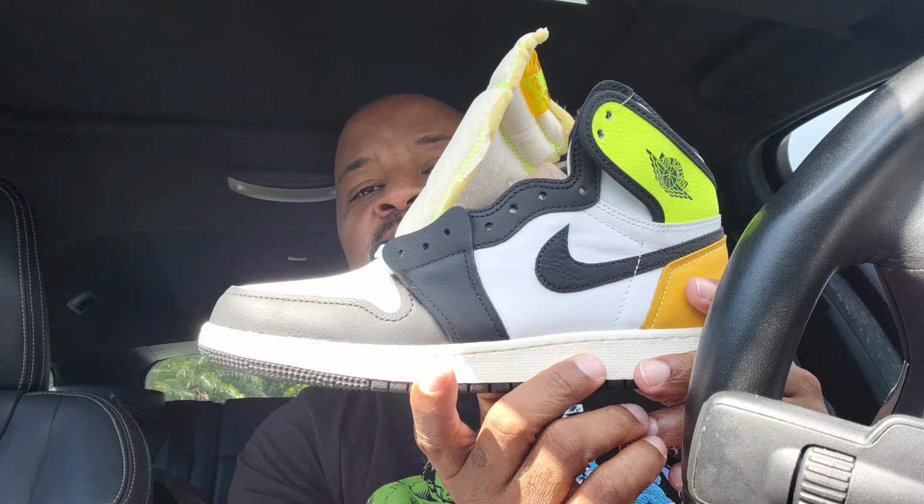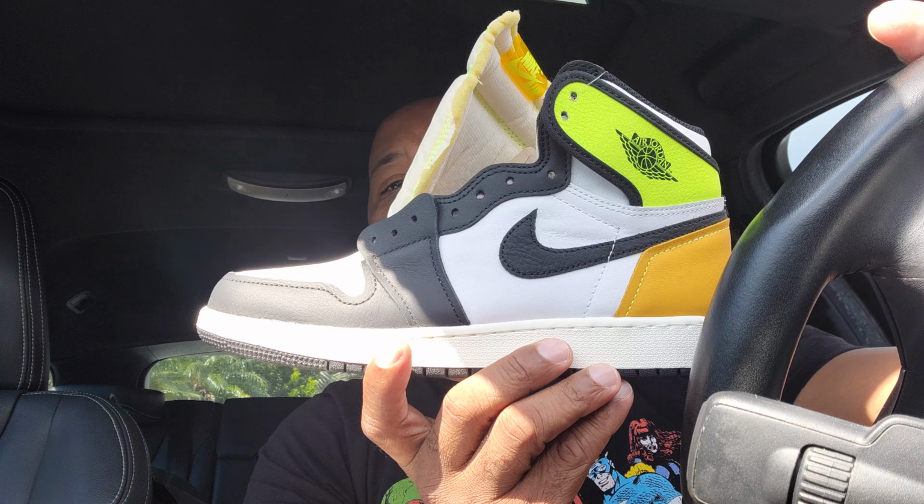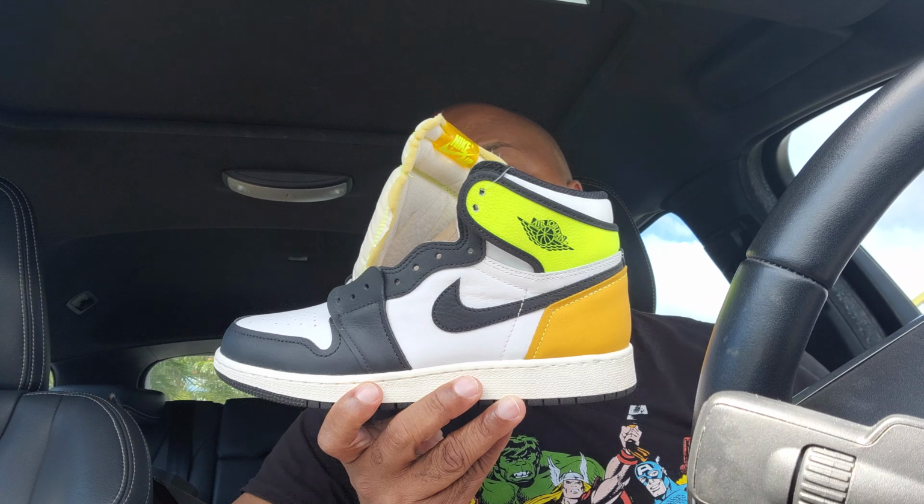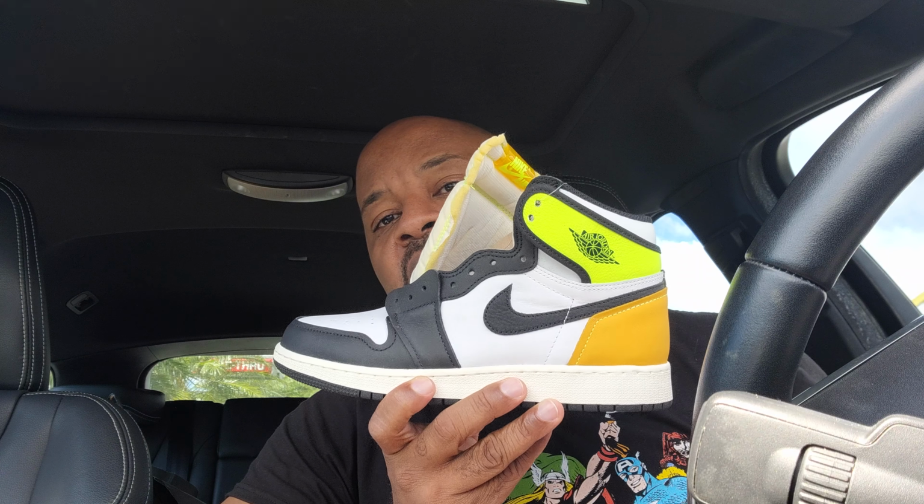So on the lit meter, I would give these about a 4.8 out of 5. I am not gonna lie, I would rate these pretty high on the lit meter. So 4.8 out of 5.